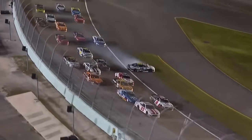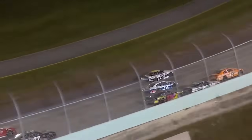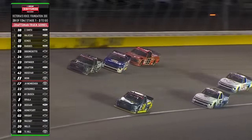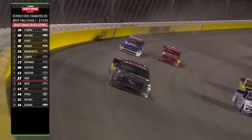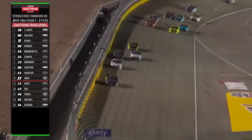Oh! Yeah, it looked like Allmendinger was trying to merge back on the racetrack and actually made contact with the 51 of Jeremy Clements. And look at Matt DiBenedetto. He's right in this mix as well. I don't like this right now. There he goes. Around. Christian Eckes sideways into the wall, and saves it. What a save. Told you I didn't like that, Jamie.